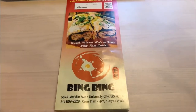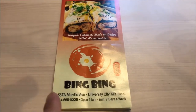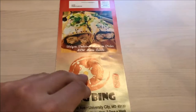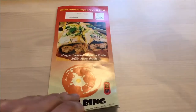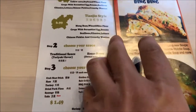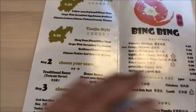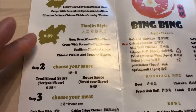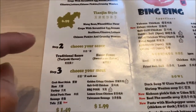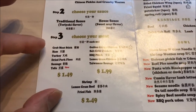Hey guys, let's go ahead and take a quick look at their carryout menu. This is the location, Melville Avenue, University City, otherwise known as The Loop. Looks like they have two styles of crepes, the Shandong style or the Tianjin style. Basically what you do is choose a style that you want, choose a sauce, traditional house sauce, and choose the type of meat that you want.